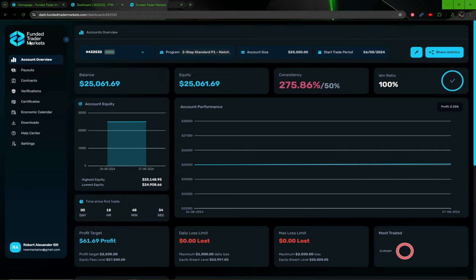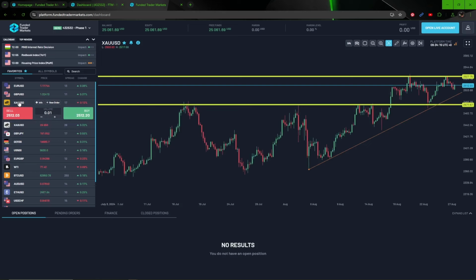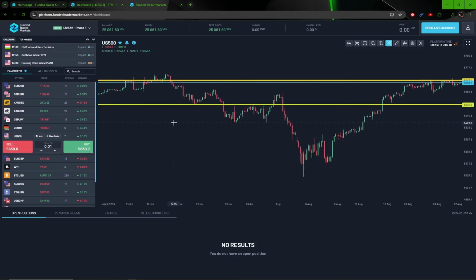But guys, that's Funded Trader Markets. You guys can use it as well. I'm sure you'll be happy using this as well. I think it'll be a bit of fun. Take it and see how we go. So there you go. Those are the markets that we're going to be using. So guys, you've seen it. You've had a look at it. We're going to go live. We're going to go take it on the road. We're going to start checking this out together.